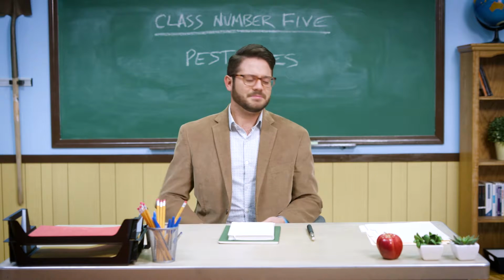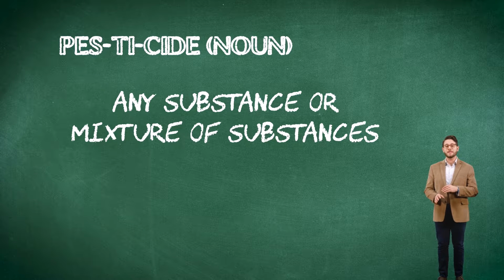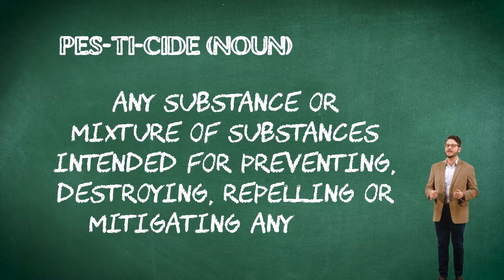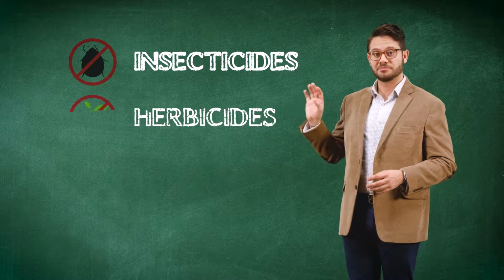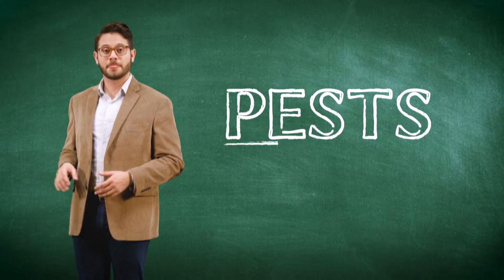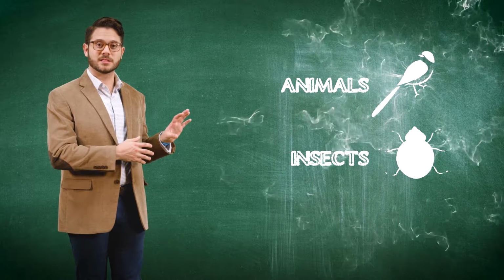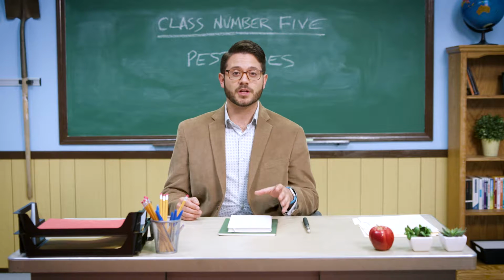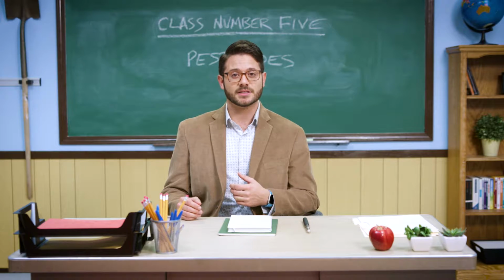But first things first, what's a pesticide? A pesticide is any substance or mixture of substances intended for preventing, destroying, repelling, or mitigating any pest. Pesticides can be insecticides, herbicides, fungicides, and chemicals that can control pests. And pests can be animals, insects, or unwanted plants, also known as weeds. Sanitizers used for cleaning can also fall under the pesticide heading and have similar regulations.